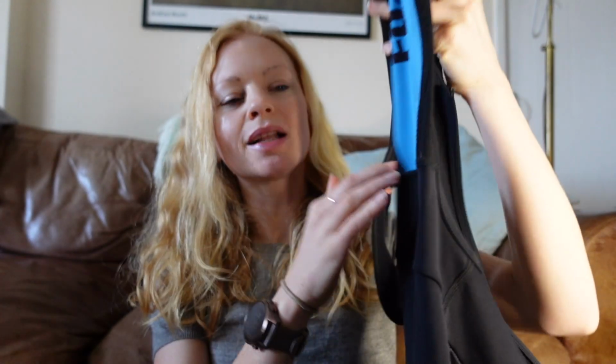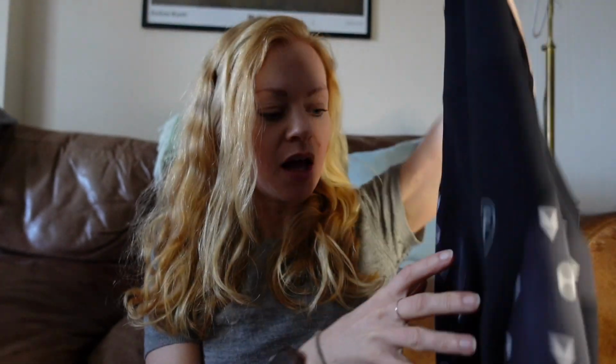Next up is something you've probably seen in a lot of my cycling videos, and that is these bib tights. And they are pretty well worn. They're from FDX, which is a very budget cycling brand online. They're long and they are thermal, so they've got sort of fleecy stuff inside. They're the only long cycling bibs I have at all.